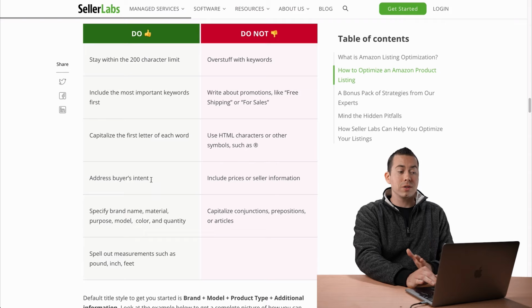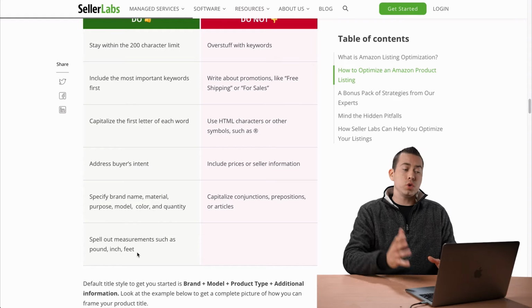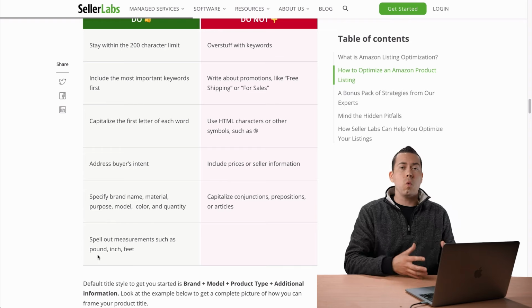Do address buyer's intent. Do not include prices or seller information. Do specify your brand name, material, purpose, model, color, and quantity. Product title is going to be an easy way for them to see yours. That's going to increase your click-through rate, the more information you put into your product title pertaining to your actual product, as far as the color, material, purpose, quantity, things like that. So there's a balance between keywords that you're focusing on as well as tech specs. And lastly, you do want to spell out measurements such as pounds, inches, feet, weights, things like that.